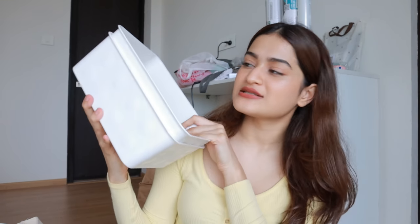We got these organizers. They are two organizers, both white. The theme that I'm going for my room is literally this one, and Pinterest mein maine pura apna aesthetic is theme pe bana rakha hai, and I just want my room to be very simple, minimalistic, and you know, cream, beige, all of those colors. You've probably seen my last room if you have been here for quite a long time, and you know that my last room, like in Jaipur, was so colorful and everything.